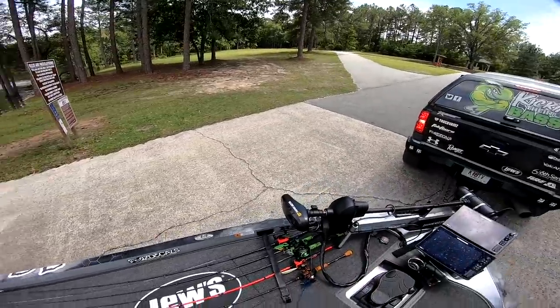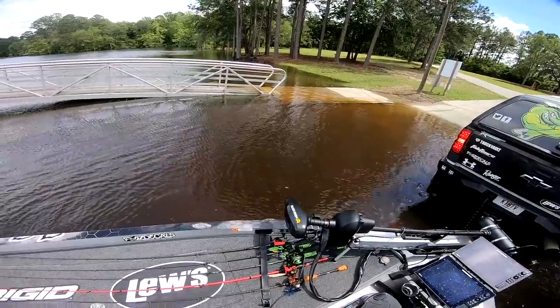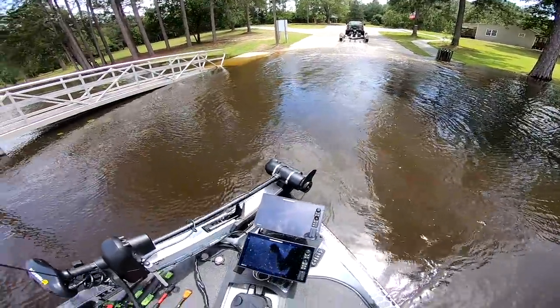Old Delton backing us in right now. Keep her coming, Delton. Jeez, man, look how deep my car is into this. All right, well, we're all in.